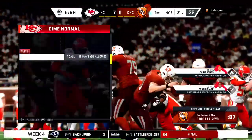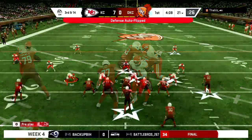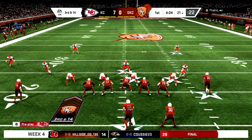Former defensive guy. Now, as a quarterback, 3rd and long, you really got to rally the troops here, don't you? What else do you have to look out for? More pressure coming at you because it seems to be working pretty well.